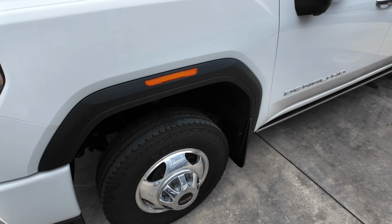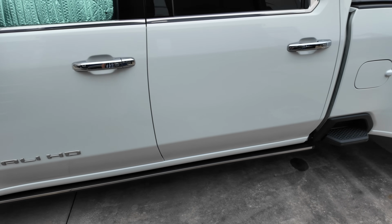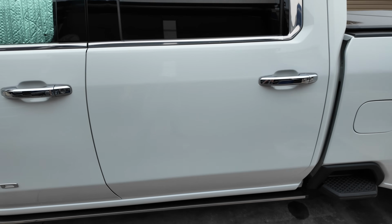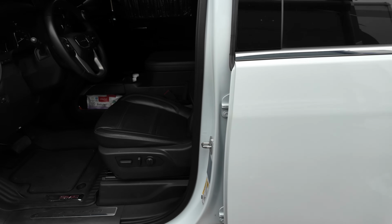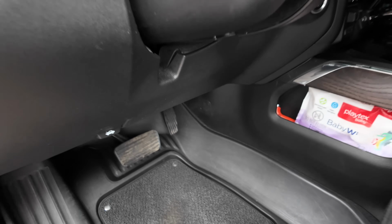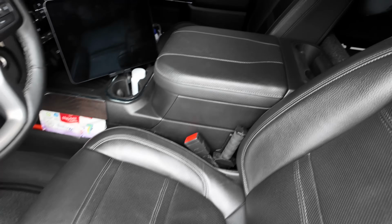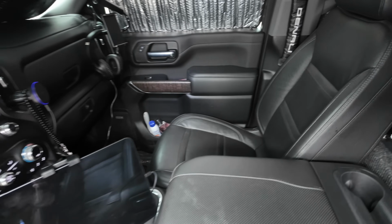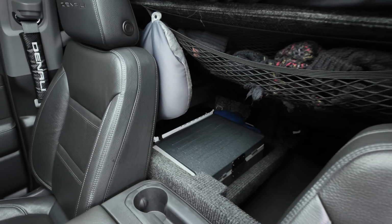But let's look at this thing. For the amount of miles, I take care of this stuff. I really do. Nothing's beat up. Even the floor mats are getting a little wear right there, but not too bad. Seats still look great. Everything inside looks great. If we can even see in here, let's turn some light on. Of course, we love our bed. Of course, we love our storage. All that stuff works great.